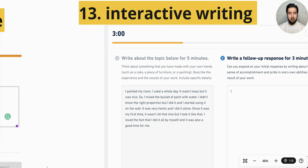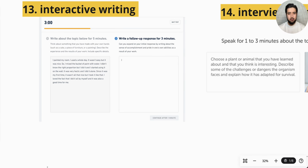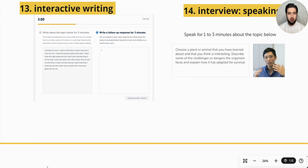Now the last 2 tasks are interactive writing and interview speaking. Interactive writing is very similar to the reading and writing tasks. However, we also have a follow-up question. For the first part of the task, we will be given 5 minutes, and within these 5 minutes, we should write an essay. And after finishing the first part, we will be given 1 more question about the same topic. And for that 1 question, we will be given an additional 3 minutes to answer. And even for this task, we have prepared a separate template which will be very helpful in answering the follow-up question and the main question as well.